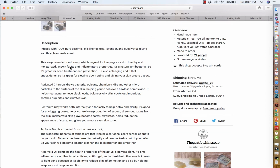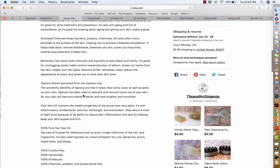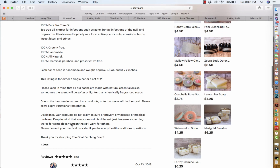You did a really good job of explaining what the soap is about and how it helps with your skin and all the stuff. I think that you went maybe a little bit too detailed on the product. Maybe you could include this when they buy the product. You could include it as a little informational card on the actual product. I think that if you shorten this down a little bit, it will look a little bit better.